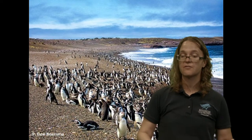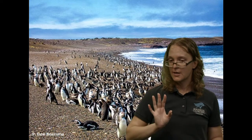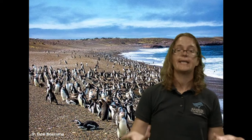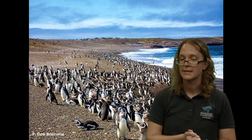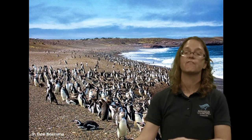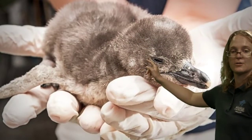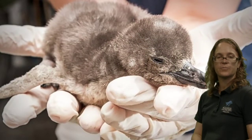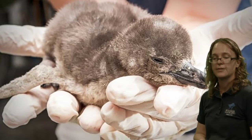Ella is asking, why do they have different feathers? Why do they have different feathers when they're babies, right? So the baby feathers, we call it down. They are going to help keep the penguin nice and cozy warm. Here, it's so fuzzy and cute. So that's going to help them keep warm when they're babies. And it's also going to help them blend in their home a little bit more.